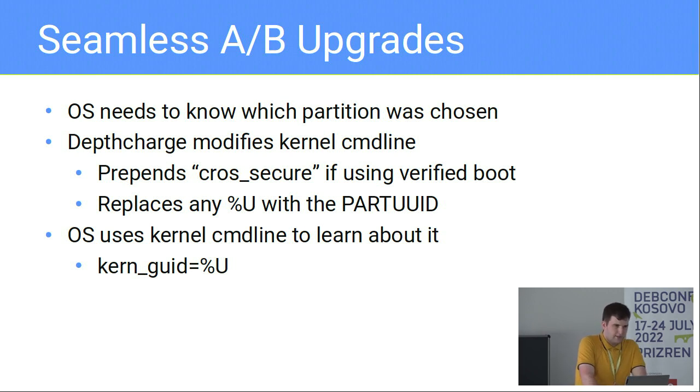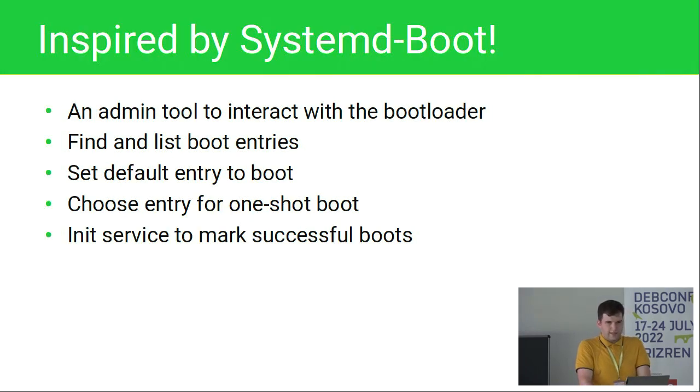We could also do something like this in EFI systems with EFI variables and boot counts, things like that. There is systemd-boot that does this, and I'm inspired a bit by that, especially its bootctl command, which is similar to what I want to do. It would find and list entries, set default entries, set one-shot boots, init services to mark successful boots, things like that.